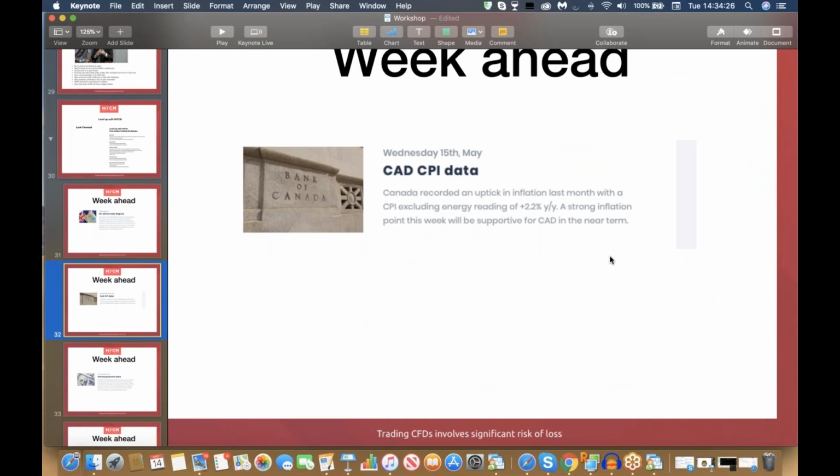Tomorrow we have some Canadian dollar CPI data. This is interesting because out of Canada, on Friday of last week, there was a really good jobs report. I covered it in the FX week ahead. That jobs report put some strong support underneath the Bank of Canada. There had been some talk about them maybe cutting interest rates. They dropped the hawkish tone they'd had for the last, I think, 17 meetings. They dropped it last meeting and had more of a dovish turn.